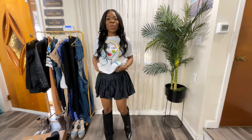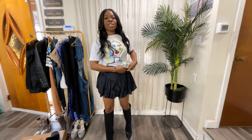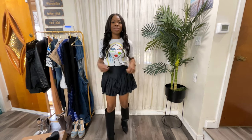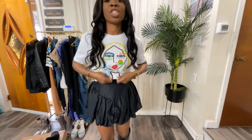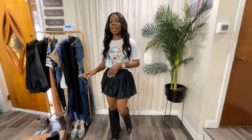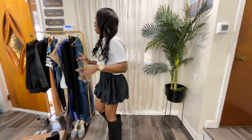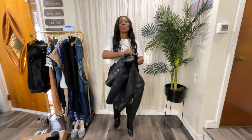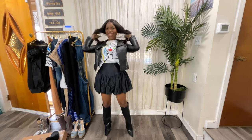But what I'm gonna do to give it a little bit of juice, I'm gonna tuck this shirt in. You see the big difference I have made? And you can leave the shirt out if that's your thing, right? But I'm also going to add a motorcycle jacket to it. I love this look.